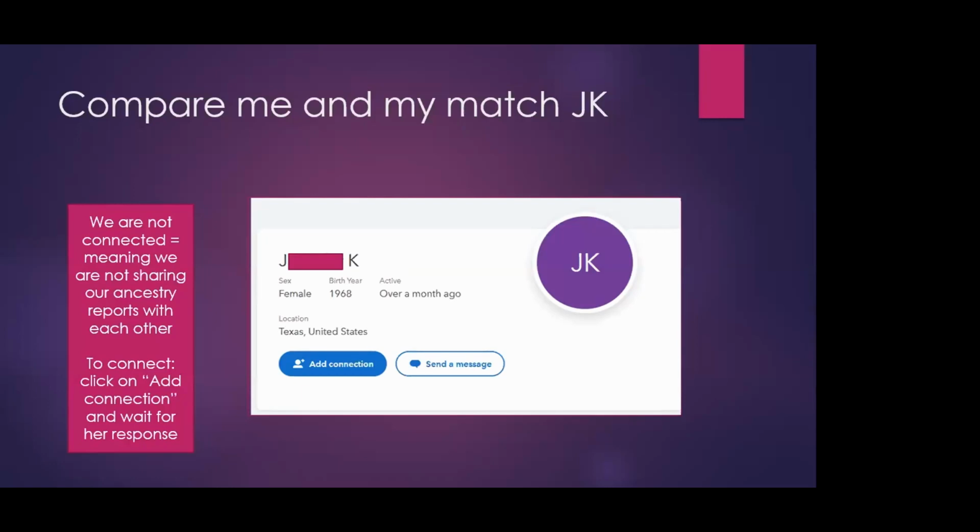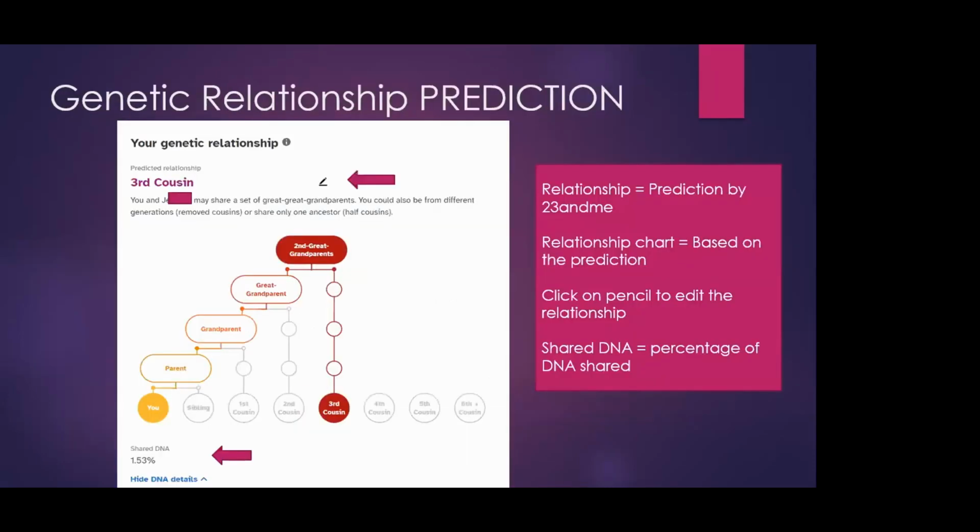A lot of people don't realize that people have tried to connect with them, and so they don't answer you. But some people might connect with you years later, and they might see your connection request years later and reply to it. So, all right, next on the page of the comparison between me and JK, it tells us our genetic relationship. And it says in really small print that this is a predicted relationship.